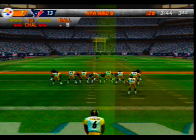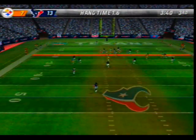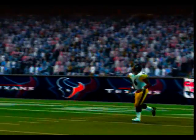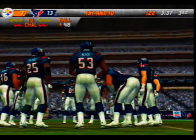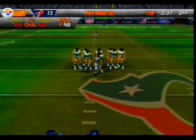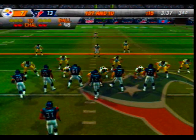Offense couldn't get it done, lineup to punt. He waves for the fair catch. Fair catch made at the 48-yard line. Start the drive at the 48-yard line. First and 10.